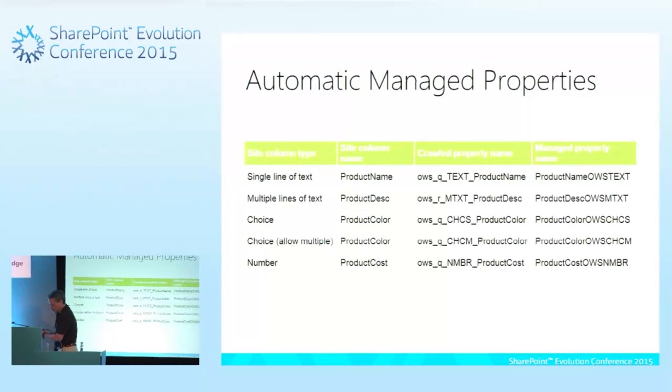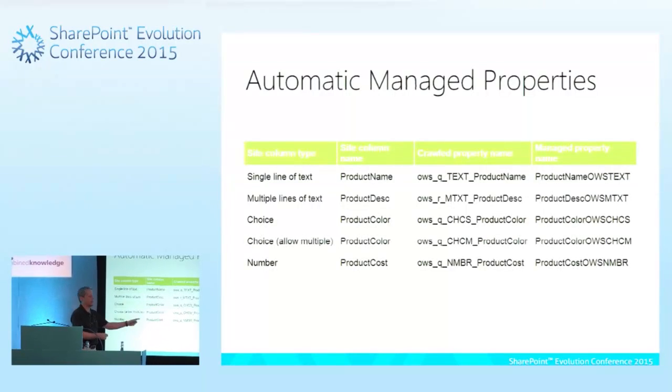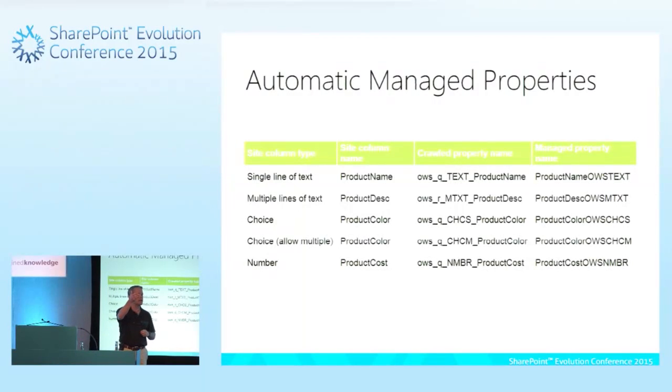One of the advantages we have in SharePoint 2013 is that it automatically creates managed properties for us if 2 conditions are true. The first is you have to use site columns. Okay? So if you just add a column to a list, it's not going to do this. But if you create a site column, add the site column to a list or library. That's the first condition. The second condition is you have to put information in it. Okay? So you have to populate it with some data. You don't have to populate like 20,000 values. You just need one record.